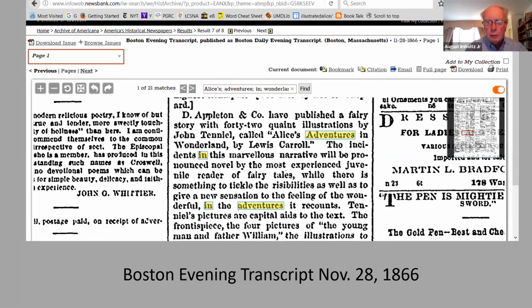The incidents in this marvelous narrative will be pronounced novel by the most experienced juvenile reader of fairy tales, while there is something to tickle the risibilities as well as to give a new sensation to the feeling of wonderful in the adventures it recounts. Tenniel's pictures are capital aids to the text.